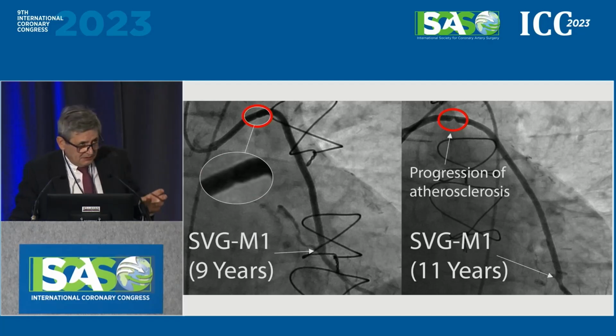Now, this coronary territory is dependent on flow via the graft, and when that graft fails, you are going to have acute coronary ischemia, from which the patient may or may not die.